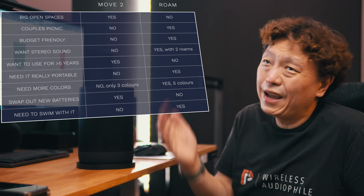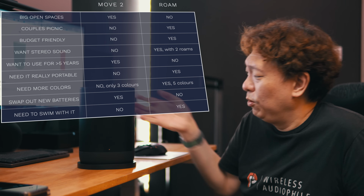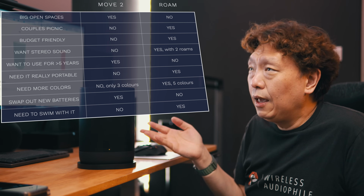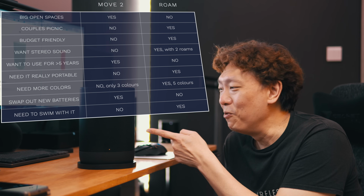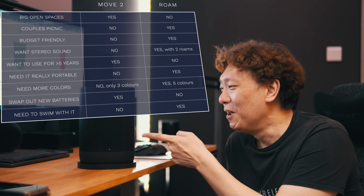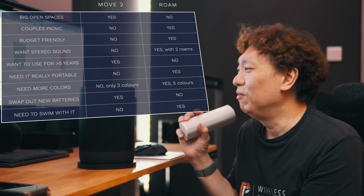But if you're going to be in that kind of situation, I don't really think you want to be lugging the Move 2 around. It's going to be quite heavy. If you're going to be hiking or trekking anywhere, I cannot imagine you wanting to lug 3 kg of this Move 2 around. This is probably going to be a lot better.